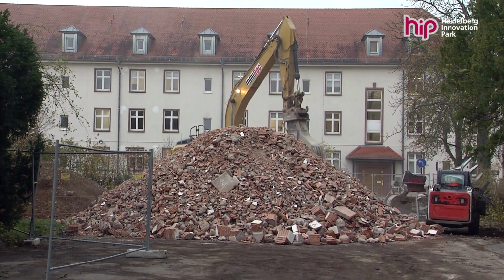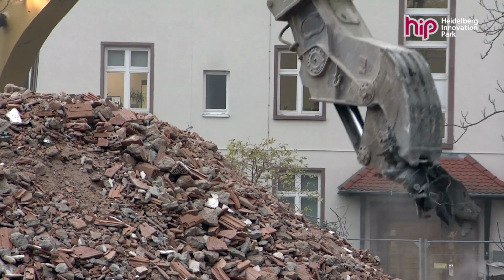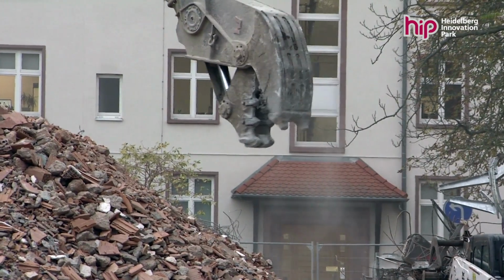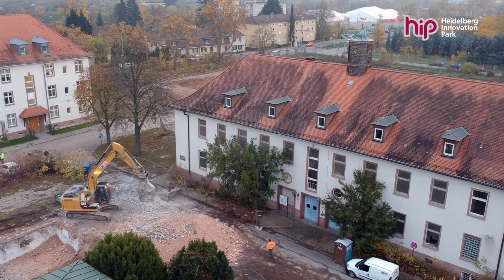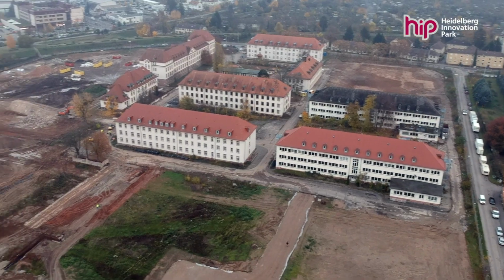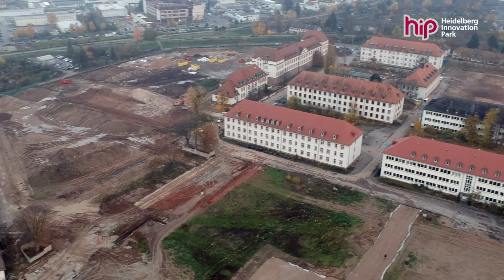The Heidelberg Innovation Park in November 2019. The entire property is humming with building activities. 15 hectares are being transformed. The former U.S. Army barracks is shaping up to become one of the most modern technology parks worldwide.